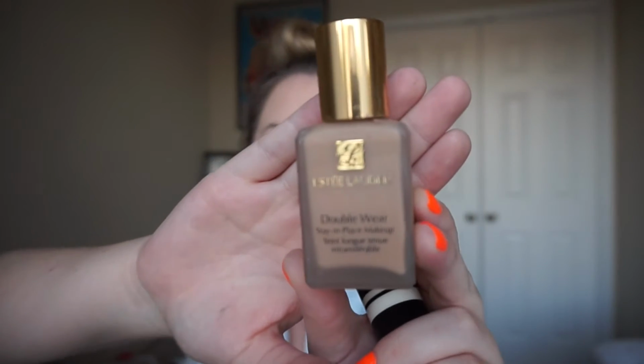My all-time favorite foundation is this Estee Lauder Double Wear, and as you guys can see, it is such a dark color. So it's definitely not a product that's going to match my skin tone, but mixing this in with it definitely helps lighten it up to a point where I can match my skin tone. So I love this. This is the most genius invention ever, and I wish I'd known about this for the last 10 years, because I definitely have needed this in my life throughout the years.